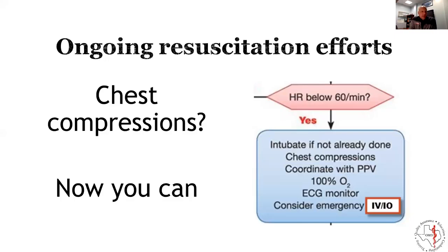We're going to do this at a rate of 3-to-1 coordinated with our positive pressure ventilation. So we're going to have about 90 compressions to 30 ventilations every minute. And this equates to about 120 events per minute. To accomplish that, you can follow the rhythm of 1 and 2 and 3 and breathe. And this will get you to that 120 events per minute.